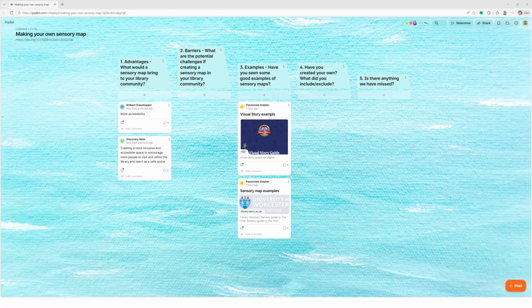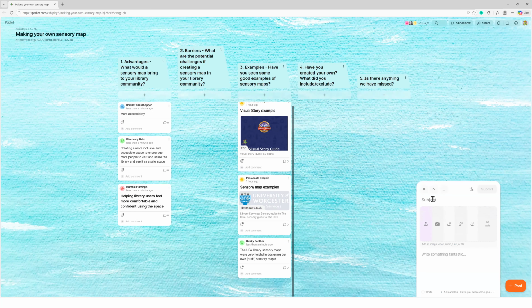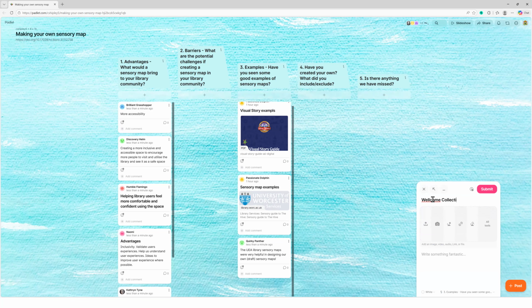When we were doing the project, we looked at a variety of sensory maps and visual stories which are out there. I've put one of each on the Padlet already as just an example, but Alton Towers has some really good ones. For those who don't know what Alton Towers is, it's a theme park, and they have really, really good accessible and sensory material. So we didn't just look within the GLAM museum libraries world. We looked broader.